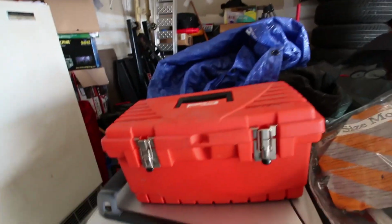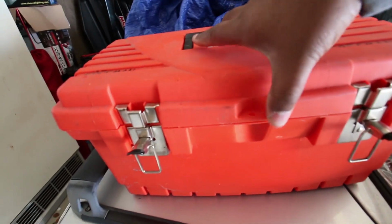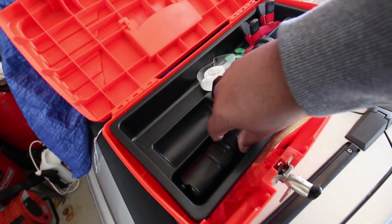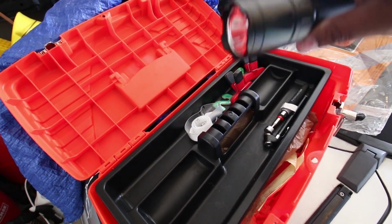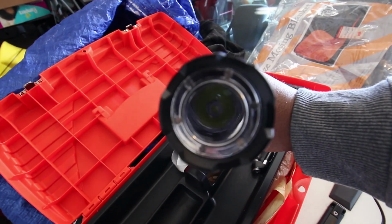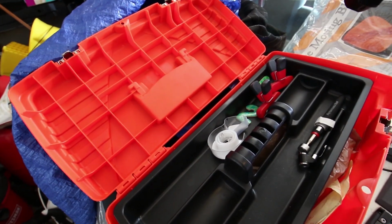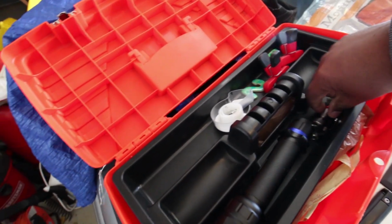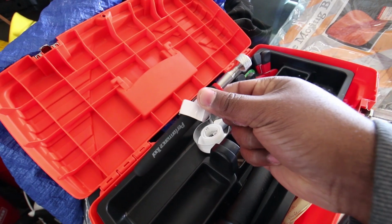Okay, so we're going to get a toolbox. In my toolbox here, just so I can show you the basics of what you want to bring. Flashlight. Even though it's daytime, you still want to bring a flashlight. If you have to pop the hood or get up under the car, you may not be able to see key areas. This particular flashlight is an LED flashlight. I do recommend those because they're bright, they last a long time, and they're very durable, but mainly because of the brightness.